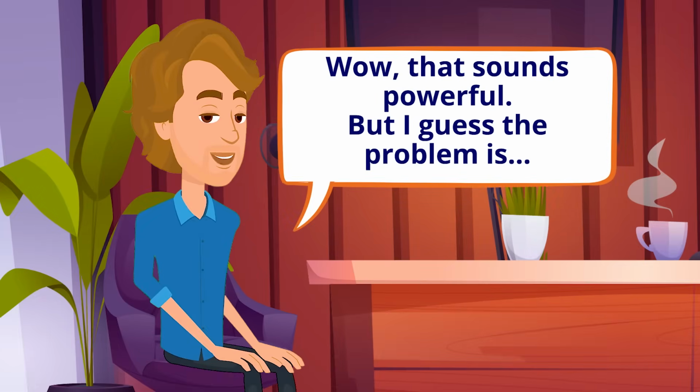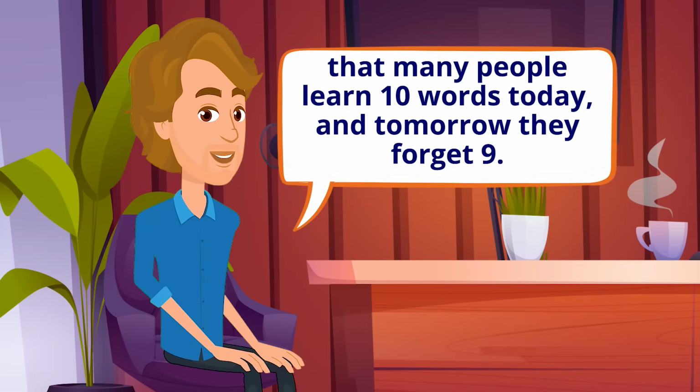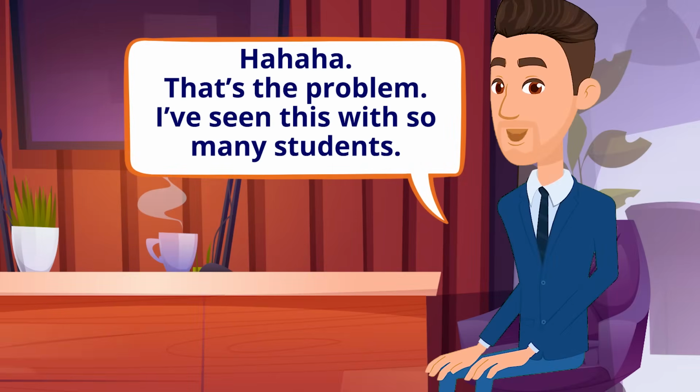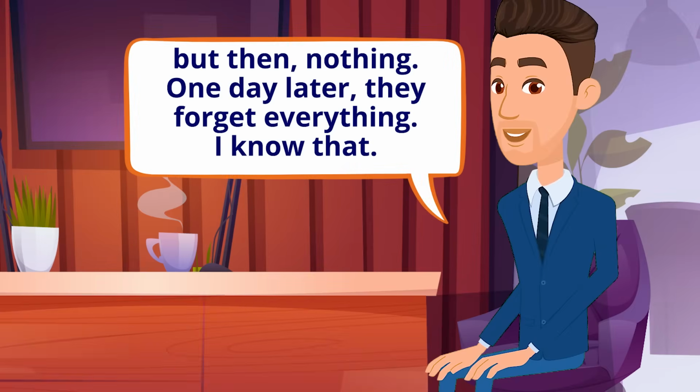Wow, that sounds powerful. But I guess the problem is that many people learn 10 new words today, and tomorrow they forget 9. That's the problem. I've seen this with so many students. They write the words, repeat them many times, even use flashcards, but then nothing. One day later, they forget everything. I know that.